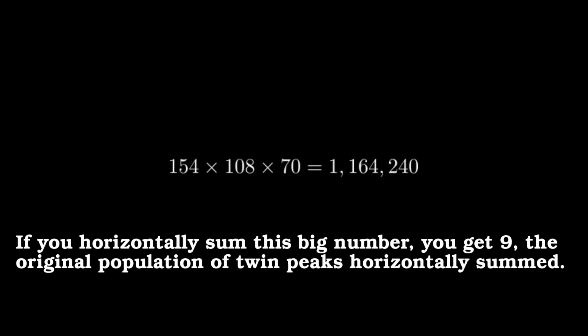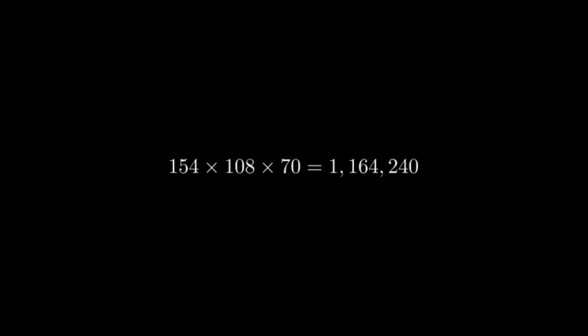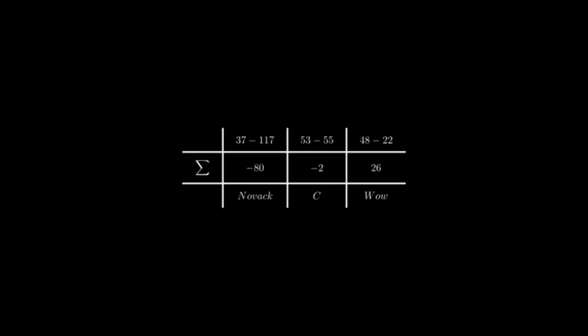If we take that same formula for addition and turn it into subtraction, we get -80, -2, and +26. That gives us Novak, which is Sarah Palmer's maiden name, the letter C, which I assume is Cooper, either evil or otherwise, and the word woe. The word woe is an odd one. The short arm guy from the Black Lodge says "whoa, Bob, whoa," before saying "fire walk with me," which triggers a ball of fire at the end of season 2. It's also mom upside down, but I'm not sure about this one.